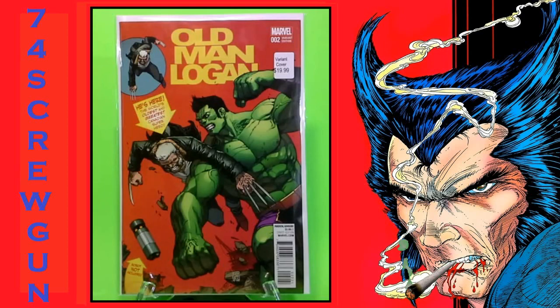Alright guys, this was the big money book for me this week, and it's the 1 in 25 variant cover for Old Man Logan, issue #2. And this is, of course, paying tribute to the first appearance of Wolverine in Hulk 181, when he first met up with the Hulk back in the day. And it even says down on here, after Trimpe. So you know, guys, I love the homage covers, and I also couldn't pass this one up.